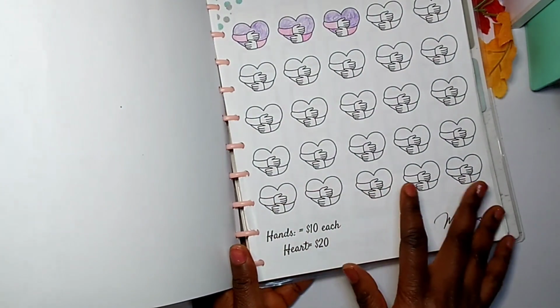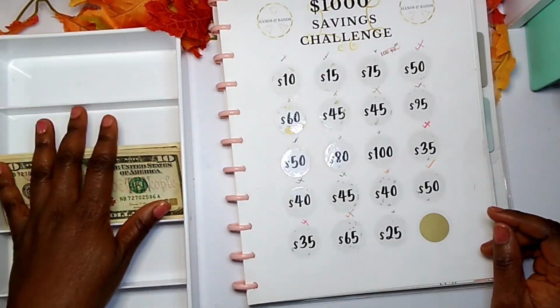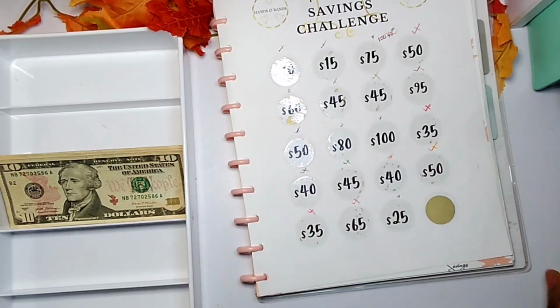So, this challenge also I've been abandoning. This one as well I've not been doing, but we'll get back to them. Next up is my hand and band savings challenge. And last week I scratched $50. So I'm gonna put $50 in today.